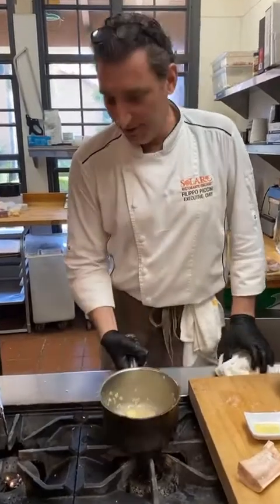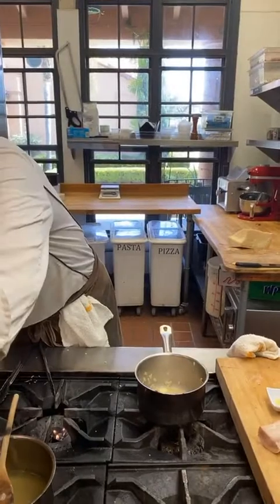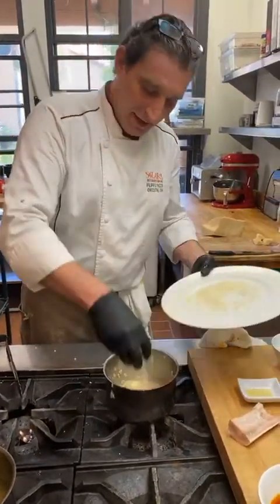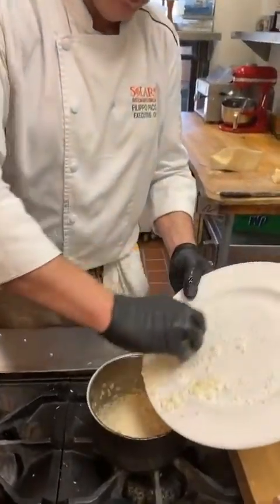Mantecatura is basically the Italian term for this last stage of the cooking. The butter and cheese are going to melt inside, and you shake it constantly, you keep stirring, right? Yeah. Take out the starch from the cereal.